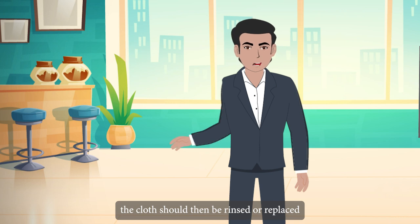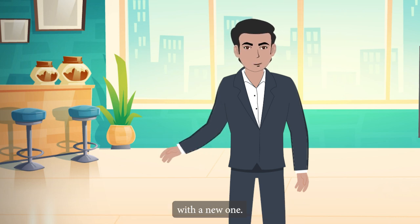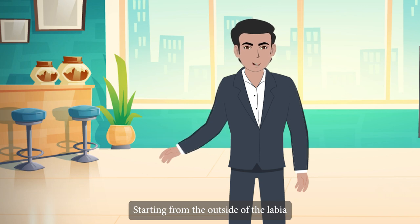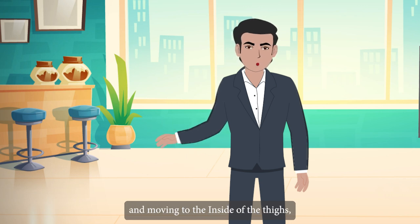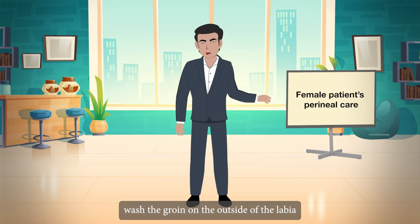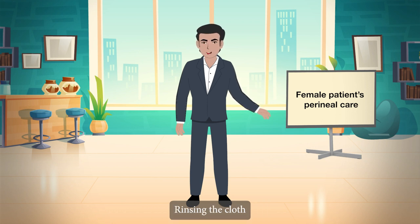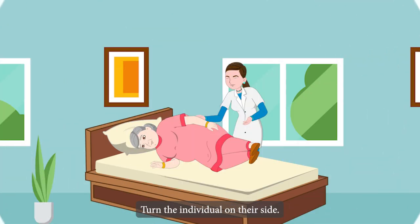The cloth should then be rinsed or replaced with a new one, starting from the outside of the labia and moving to the inside of the thighs. Wash the groin on the outside of the labia from the front to the back, rinsing the cloth. Turn the individual on their side. The rectal area should be washed, rinsed, and dried.